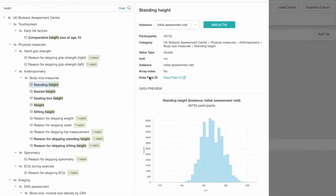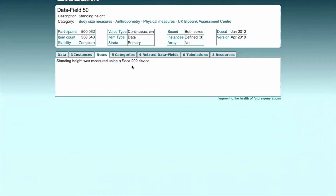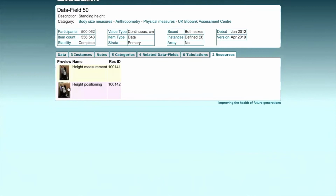So when you click on something, we have all of this information on the right-hand side. How many participants have a value for that field in this data set? What's the value type? What are the units? As well as link outs to external resources that document how that field came to be. For example, here in the standing height, if we were to click this link, we'll go to the UK Biobank showcase, which has information as to how the standing height was measured. In fact, there's even photos here for how it was measured.